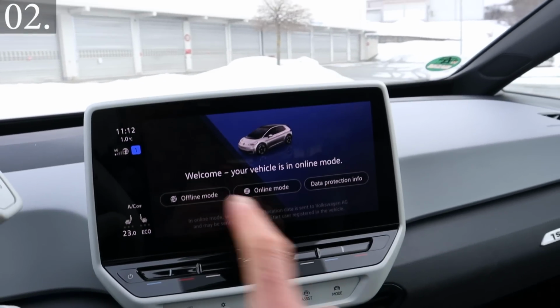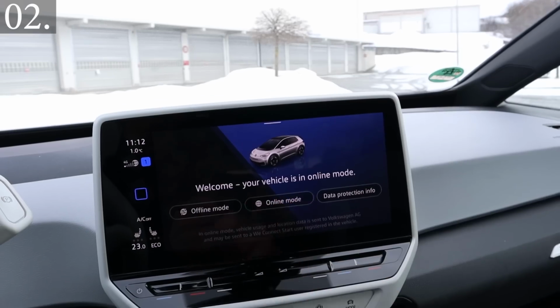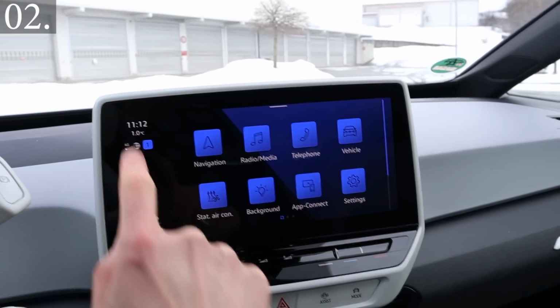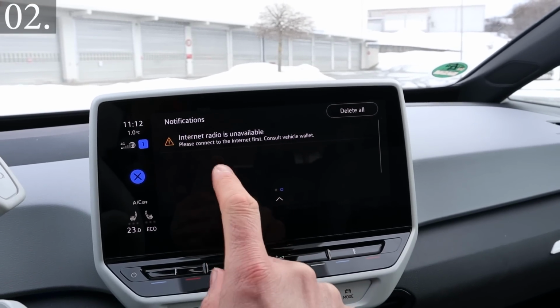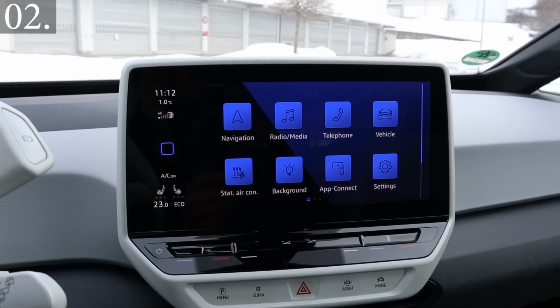I know one thing that will be gone for sure, but let's look at it. I get into the car, the first thing is this offline online mode. This will be gone with the final software, so that's good. Second thing is this warning, internet radio unavailable. This is there since 0783. This will also be gone when the software is on there.